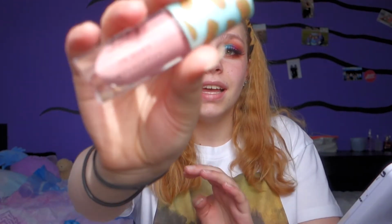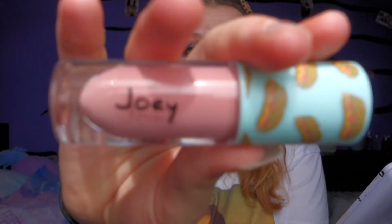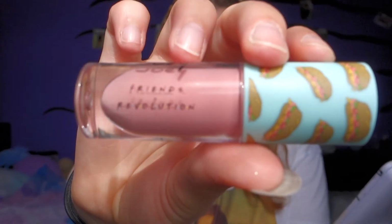And for the lips, I'm going to use this product that I bought with this palette. It's the Revolution lip gloss in the shade Joey, which is a very old pink, grayish pink. It looks very adorable and very soft. I've used this one before because I wanted to try this out.